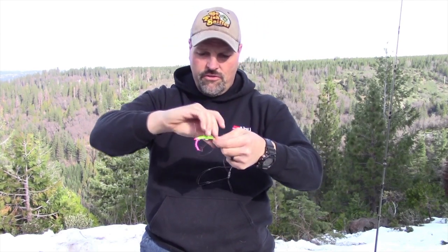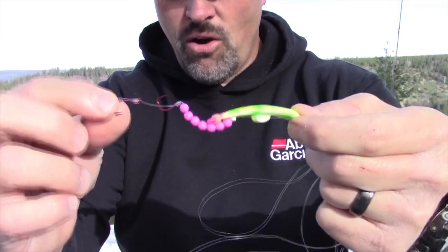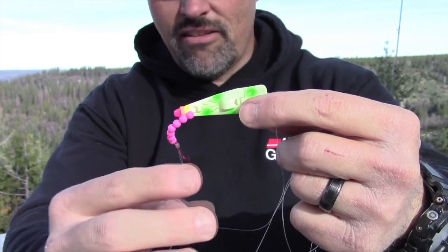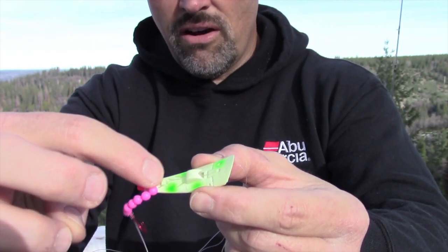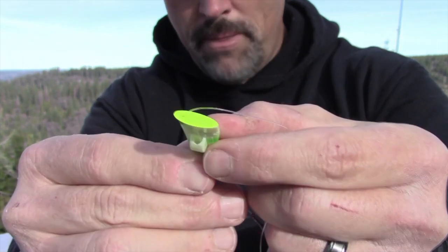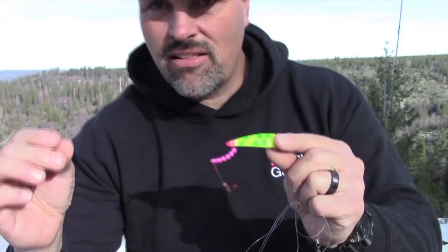This is a kokanee version. It comes rigged out of the package with a pair of red kokanee hooks and several beads. The beads act as a spacer to get the hooks behind the bait. The actual rigging part of the bait, the line, the leader with the hooks, goes through a hole here, and then out through the bill of the bait. And it's angled, as you can see. And that's what creates the rolling action of the bait.